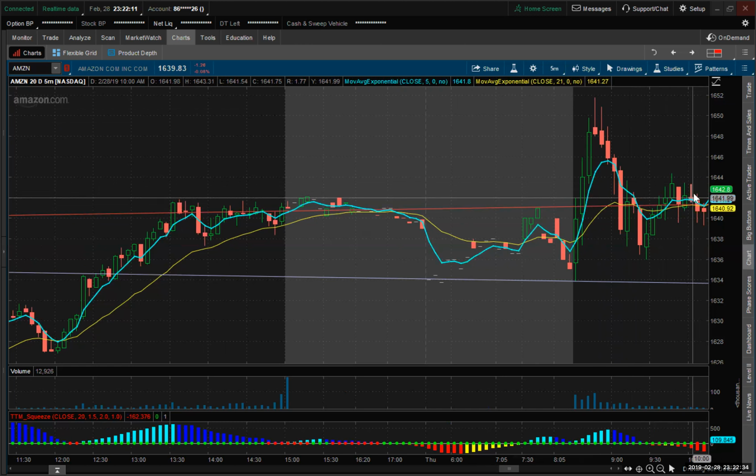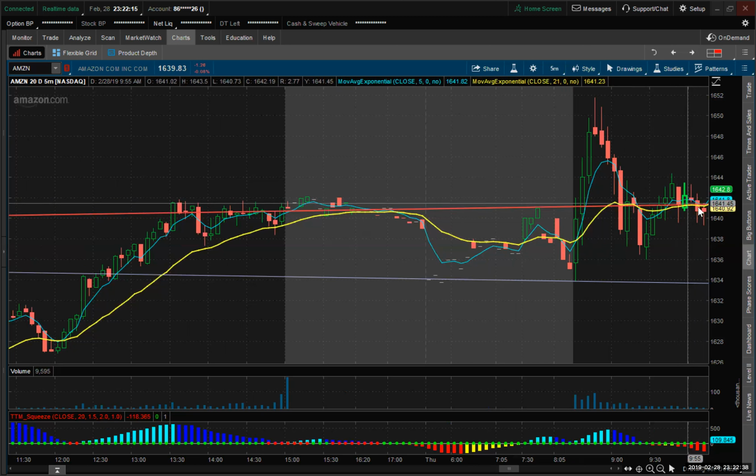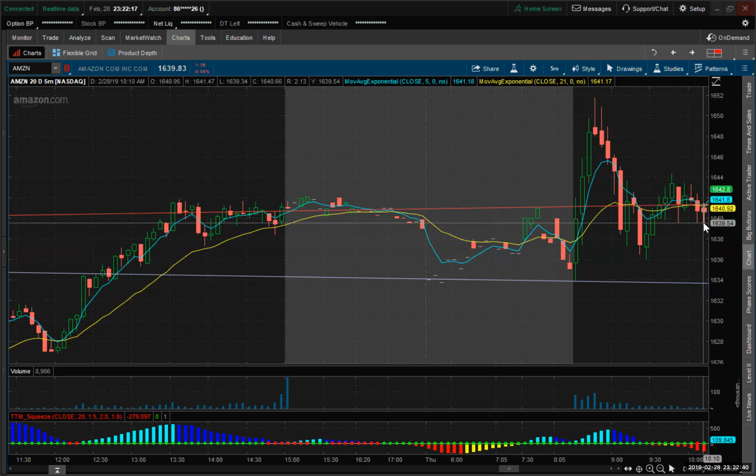You start to break down. This is an evening star reversal sort of pattern here. And then this candle, this wick takes out the low of these previous bearish candles and then gets bought right back. Like at one point, this was about to roll over right here.